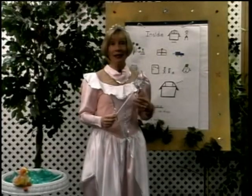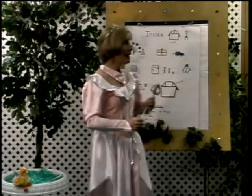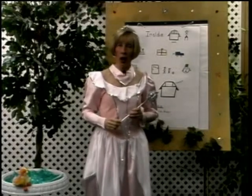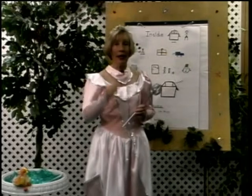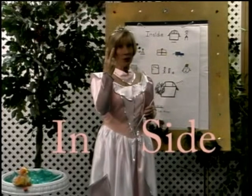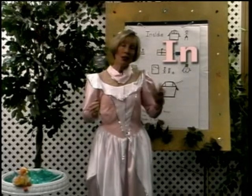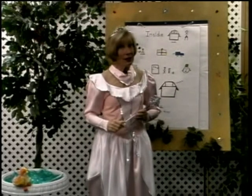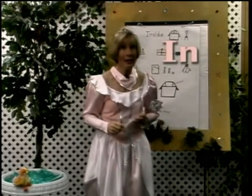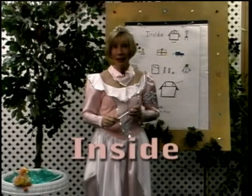Our story today is about the word called inside. If you were going to write the word, this is how it would look. Inside. Say the word with me. Inside. Let's see how many parts or syllables are in that word. Inside. It has 2 parts or 2 syllables. Inside means the same thing as in, but we're going to talk about inside because sometimes it's hard to tell the difference between in and on. So today we're talking about inside.